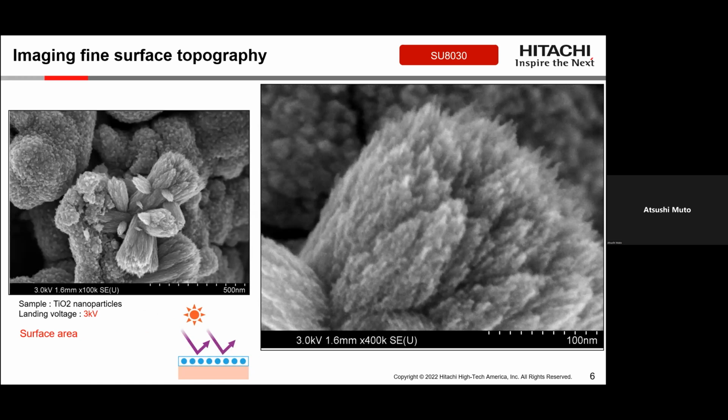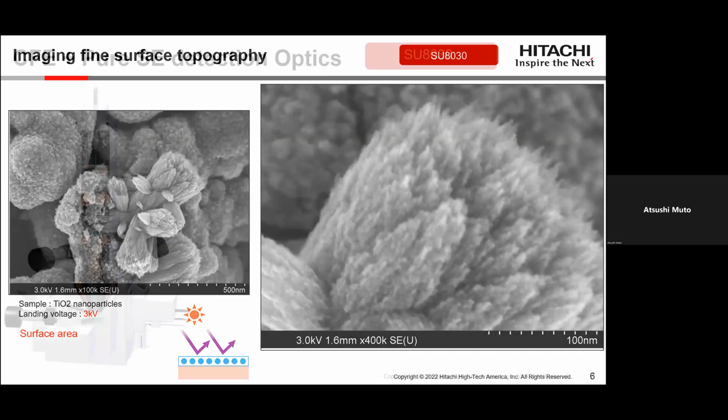And of course, you are operating SEM very frequently, and you think, yes, at high voltage we can get the resolution, but what about low voltage? This is an example of observing titanium dioxide nanoparticles used for sunlight reflection. We are observing at 3 kV, and yes, we can see very fine surface features. Surface area is an important point for performance. And we can see very fine 2-3 nanometer surface topography, fine profile. This is the kind of performance the SU8030 can achieve at low voltage.